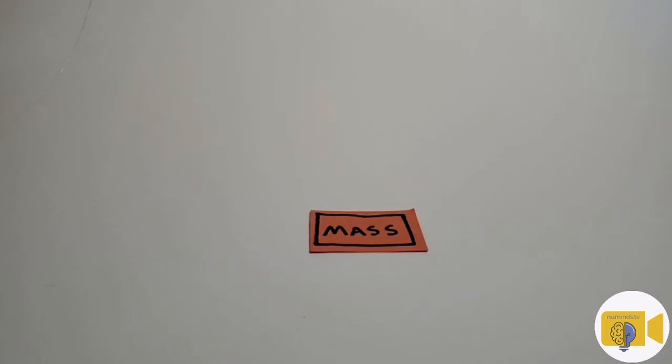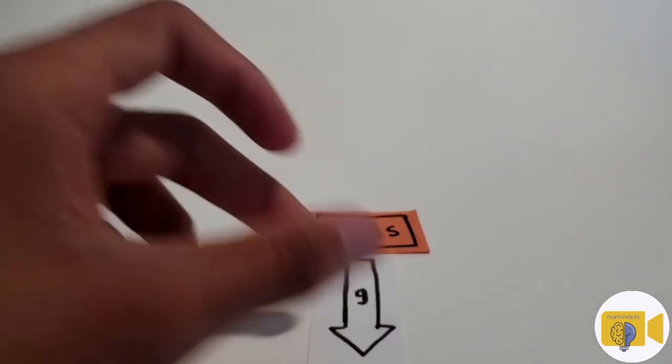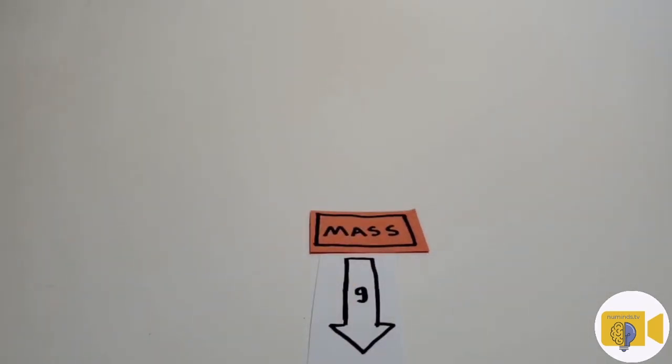Except masses always have something pulling on them, and that force is called gravity. Gravity is always pulling straight down. Gravity never changes. Gravity never goes away. No matter how high or how low this box is, gravity is pulling on it.